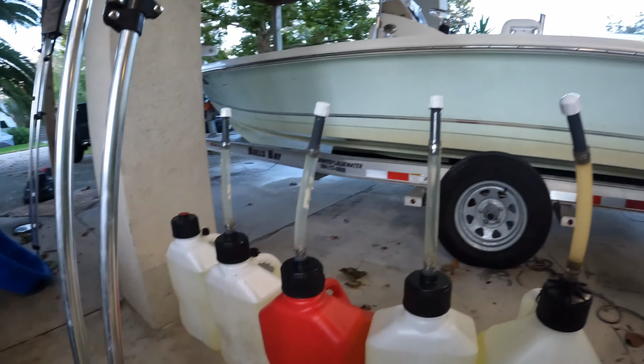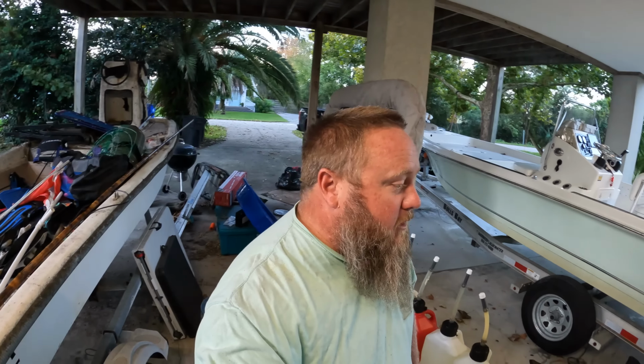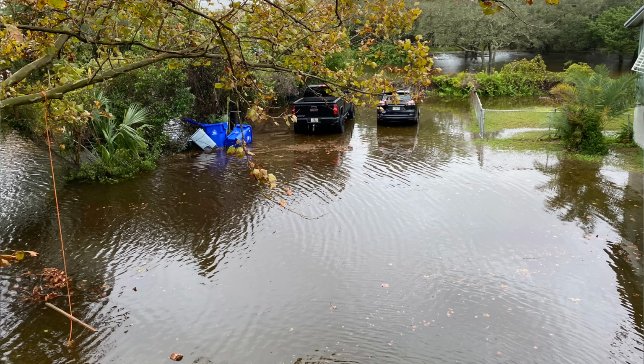I've got 25 gallons of gas for the generator, and as you guys have probably noticed in some of my videos, I have hunting and fishing gear just about everywhere. We're gonna start picking up now. My house historically floods. Since I've owned this home, it's flooded 4 times. Irma, Matthew, Ian, and Nicole. So all the expensive stuff has to go up, but we're gonna start cleaning up and prepping for the storm.